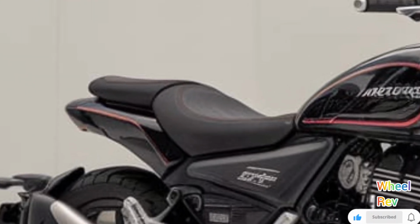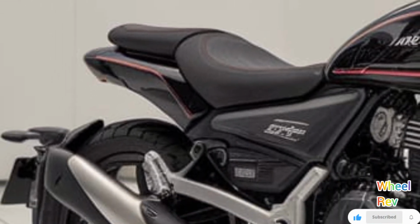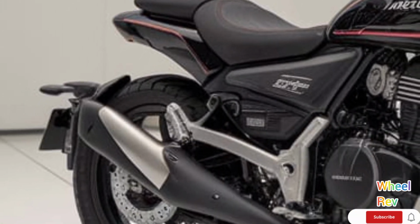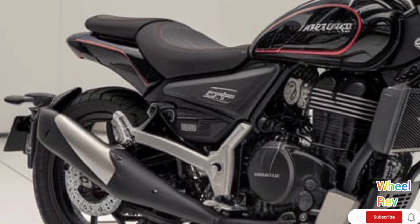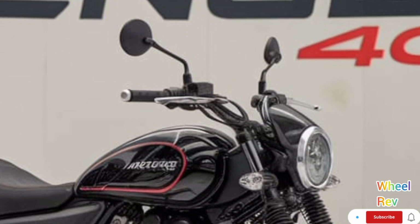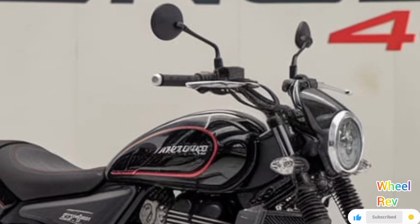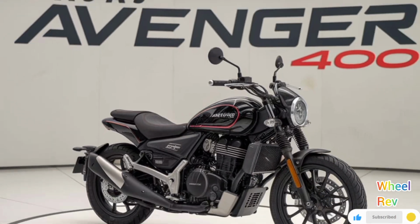Suspension duties are handled by telescopic front forks and twin rear shock absorbers with adjustable preload. While it's not a high-end USD fork setup like you'd see on a sport bike, it does the job well for our Indian roads, soaking up potholes and bumps without unsettling the rider. The 17-inch front and 15-inch rear alloy wheels come shod with wider tires for better road grip and stability, which really helps when cornering or taking on unexpected patches of rough road.